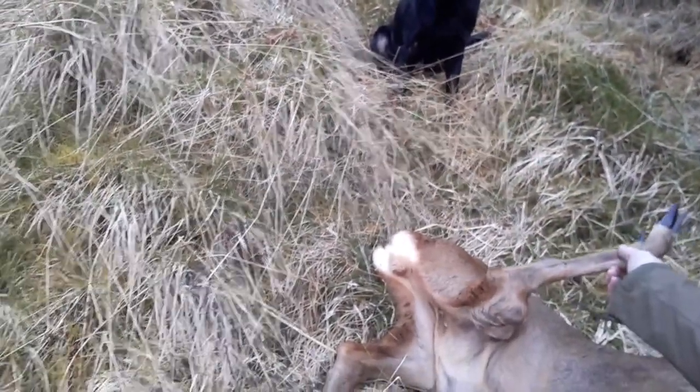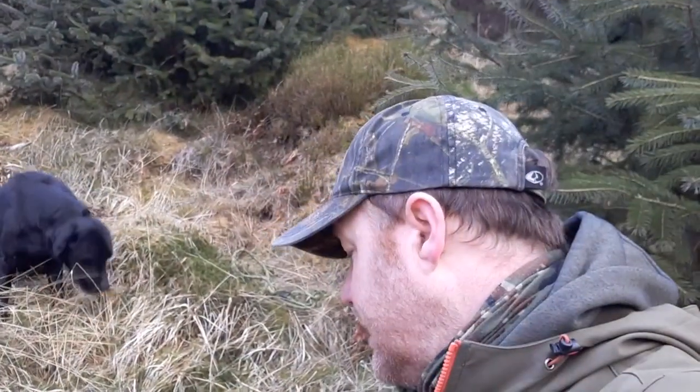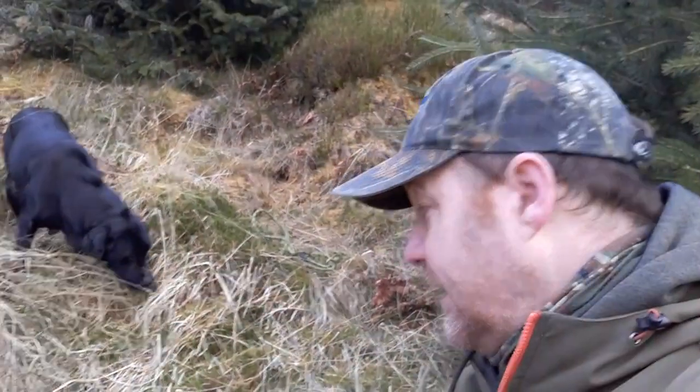Well, we've got our wee deer, and it's certainly in a bit of a sorry state. That leg is terribly broken, and there are signs of infection in there. It's lost a hell of a lot of weight. It's in terrible condition. I'm really glad I've got this one down, but didn't expect to see that.